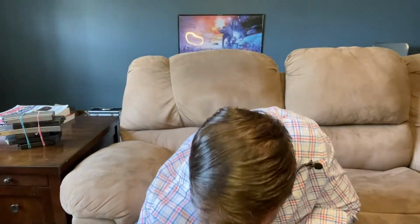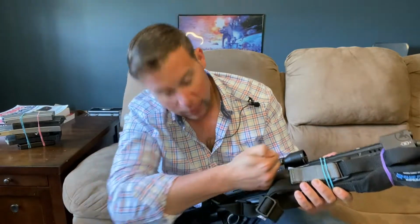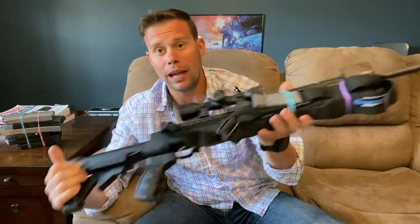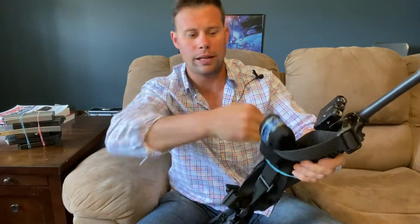Alright guys, Murph's here, and today we're going to talk about this, a Ruger Mini14 Tactical, chambered in 223 Remington. Now, in order to talk about this, first let me take off my Wish.com Ranger bands real quick.